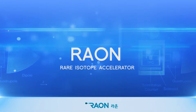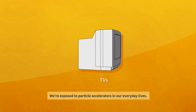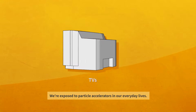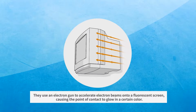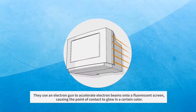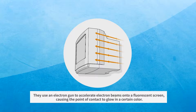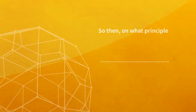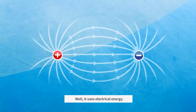We're exposed to particle accelerators in our everyday lives. Take the old cathode ray tube TVs and computer monitors, for example. They use an electron gun to accelerate electron beams onto a fluorescent screen, causing the point of contact to glow in a certain color. So then, on what principle does a particle accelerator work?